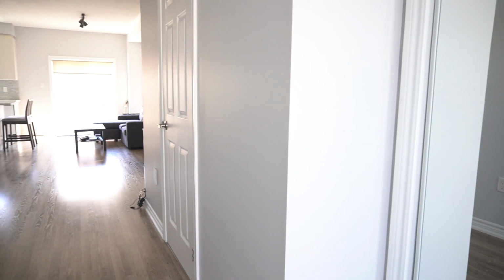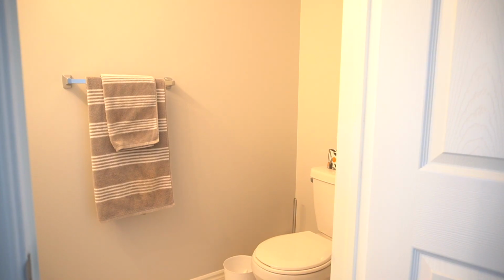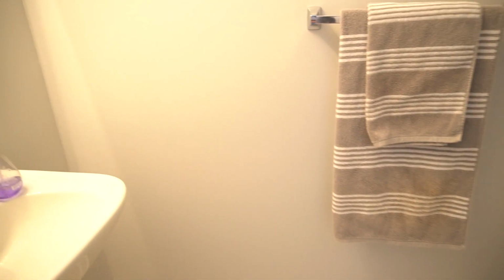As you walk in, you'll enter a short hallway with a door on either side. The door on the right is for the powder room. This is where I poop. And this is where I wash my hands. The door on the left just takes you to the garage.